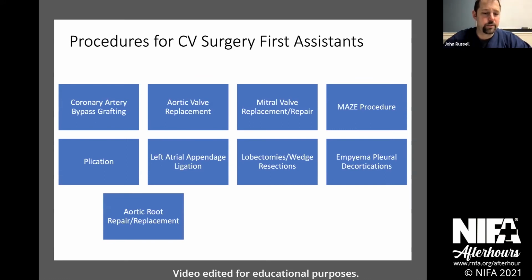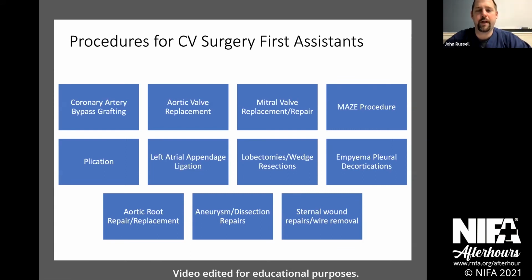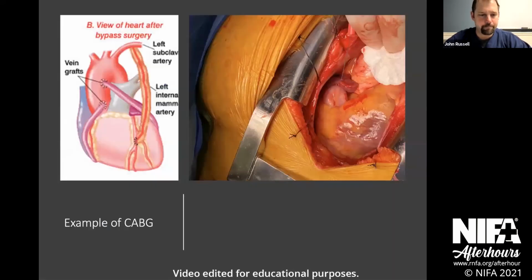Sometimes the aortic root itself, where it plugs into the heart, will be dilated, and we'll have to replace that. Or aneurysms or dissections. These are the things that happen at 3 a.m. when you're like, I want to be asleep, but then the pages go off and you're like, oh boy, I got to get there right now. It's usually because of the dissection. And then rarely, but once in a blue moon, we do a sternal wound repair or wire removals just because there's something that came apart or that needs to be repaired. Plastics does a lot of repairs if you have wounds that fall apart, but some surgeons do this themselves.